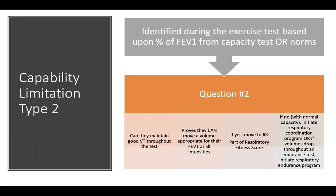So if they can't, we initiate a respiratory coordination program for those persons to be able to say, if you could move that good volume in zone 4, why were you using half that volume in zone 2? So we're going to teach you to breathe at the breathing frequencies and the volumes you should be using in zone 2. So the respiratory coordination program uses both volume and breathing frequency. And there are longer workouts where they have to try and maintain that volume at that breathing frequency and develop their coordination.